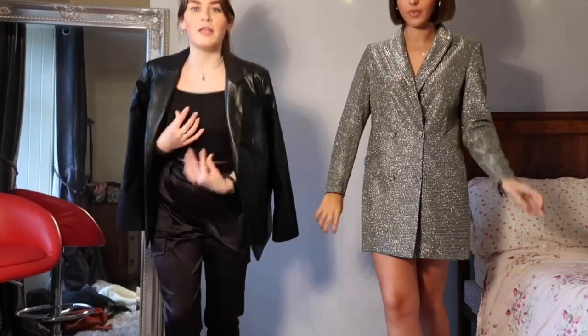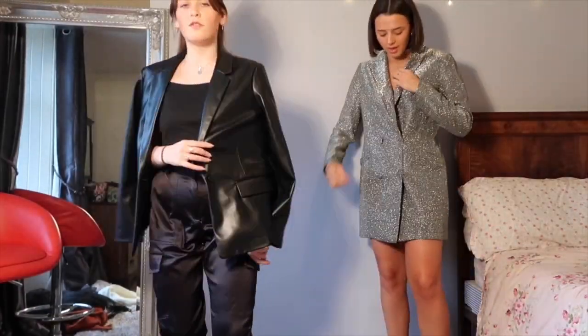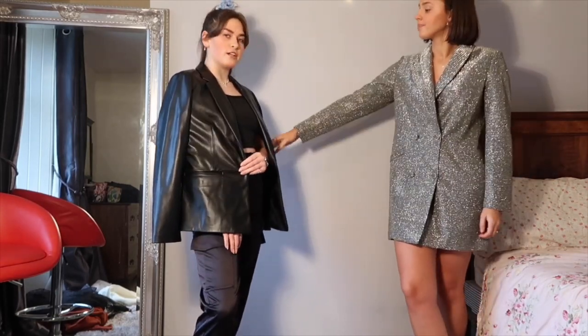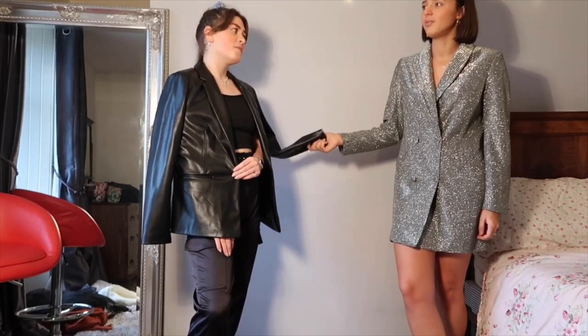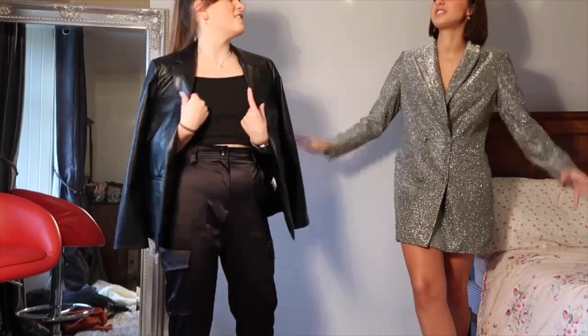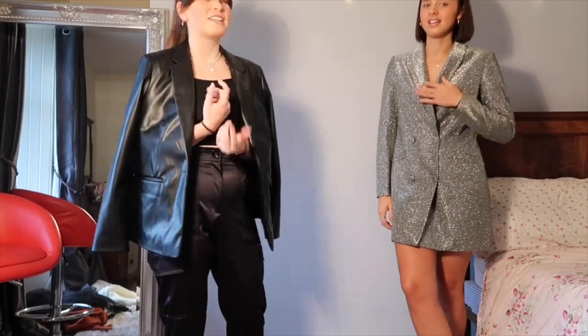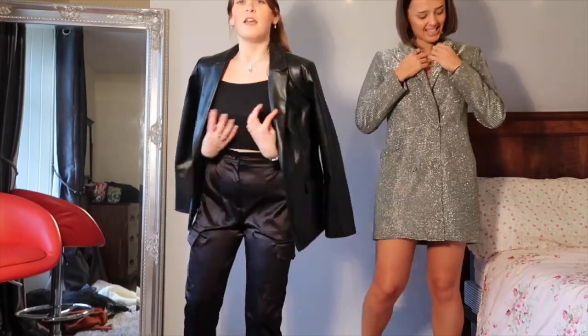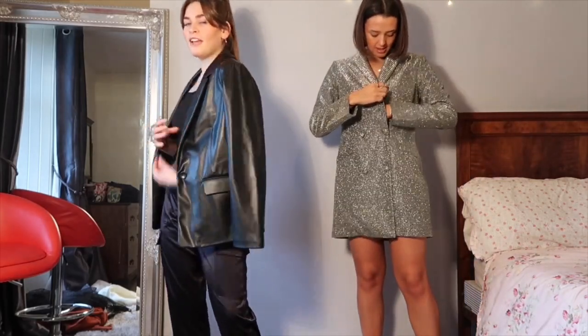Okay, so mine was just a wee blazer. It's a little faux leather one. Love that blazer, it's so cute. Yeah, I wish I had the money to buy that. It's Primark, but I wish I had the justification, because I've got so many blazers, I can't add another black one to my collection of black ones. But I really just like it.